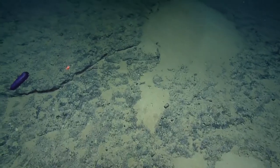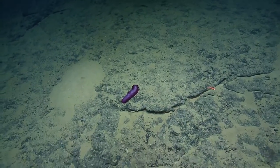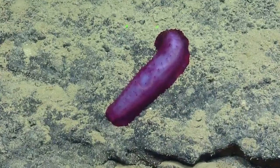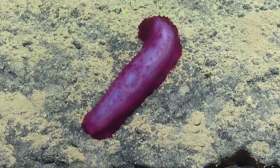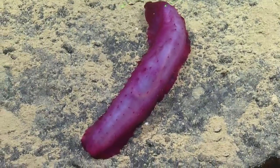There's a floaty thing. There you go. Nice purple sea cucumber. That's a full eggplant. Go ahead and zoom in on the eggplant. A little overripe, perhaps. Oh, is it going to swim? It's totally swimming. It's just thinking about it.